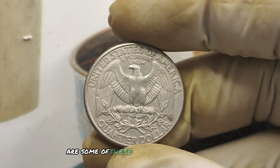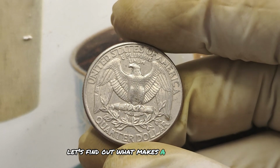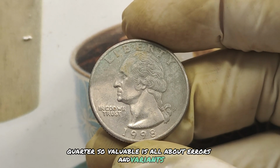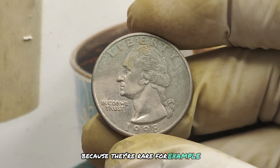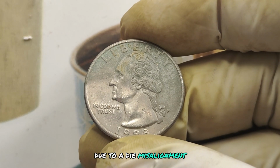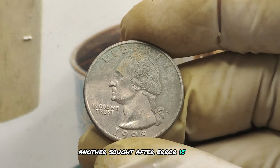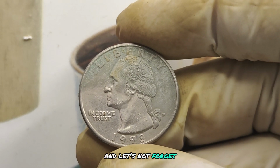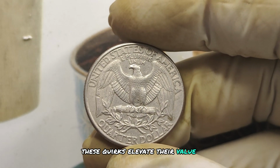So, why are some of these coins worth more than just 25 cents? Let's find out. What makes a coin like the 1998 P quarter so valuable? It's all about errors and variants. Collectors go wild for coins with mistakes because they're rare. For example, double die errors, where the design appears doubled due to a die misalignment, can make your quarter worth hundreds or even thousands. Another sought-after error is the off-center strike, which creates a fascinating and unique look. And let's not forget coins with missing edge lettering or other oddities. These quirks elevate their value dramatically.